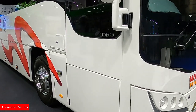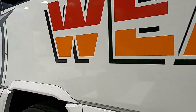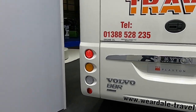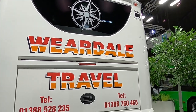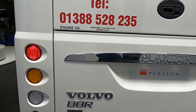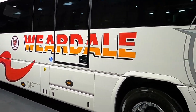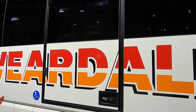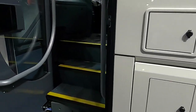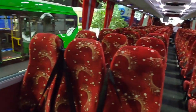On the ADL stand we have a Plaxton Leopard for Weardale Motors. Volvo V8R. Nice sticker on the back of this one. This vehicle is to full PSVR specification and features a near side center wheelchair lift. This vehicle can seat 72 passengers.